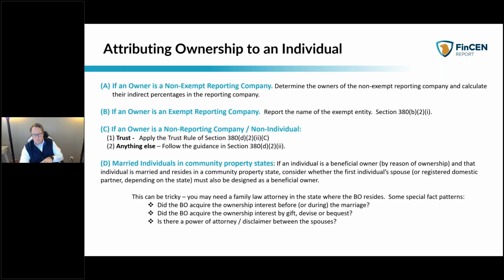If an interest in a reporting company is owned by a trust, we have a special rule that applies to trusts. We're not going to dig deeply into that in this presentation. I actually have a trust and estates presentation where we do that. Just know that in the case of the trust, the attributable individual will either be the trustee, the grantor, or the sole beneficiary of the entity, depending on the terms of the trust instrument. And then finally, if there is any other sort of arrangement in which multiple individuals somehow share or jointly have ownership, we have guidance in section 380D2.2 that says that we treat them each as if they have an ownership stake.